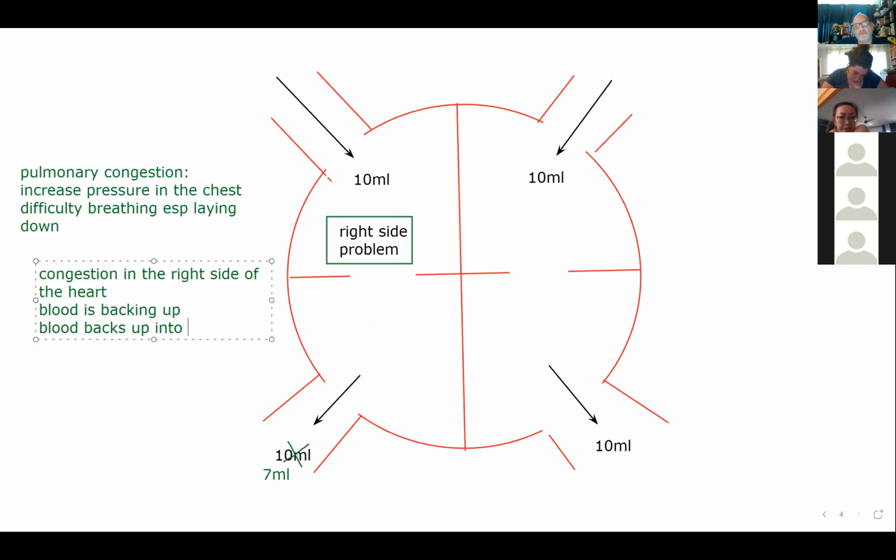The right ventricle. Well, it's started in the right ventricle. From there, from the right ventricle, it's going to go into the right atria. And from the right atria, where does it back up? From the vena cava. Right. It backs up into the systemic blood vessels.